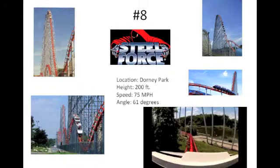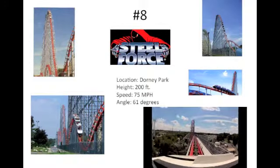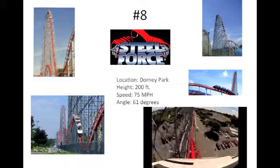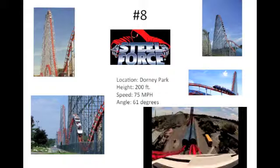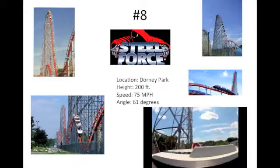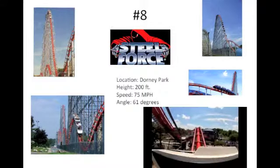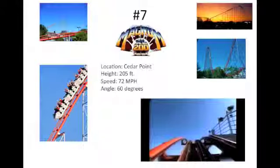75 miles per hour and 61 degrees. I think I already said that. I'm not sure. A lot of people confuse Steel Force with Magnum XL200 at Cedar Point in Sandusky, Ohio. I personally do not, because Magnum is a lot better, I think. Yeah. So, let's go to Magnum. Number 7 is Magnum.